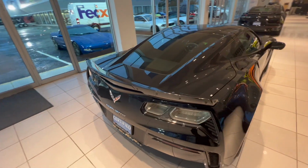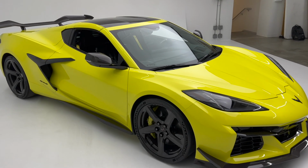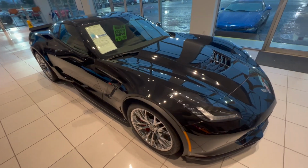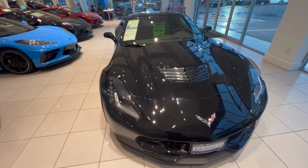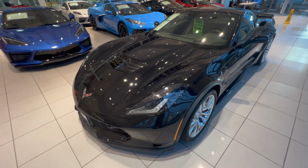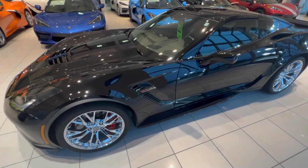I know everybody right now is hyped about the C8 Z06s, and I know everyone is wanting one of those bad boys. There are some people out there that are still looking for Z06s, and honestly, I love C7 Corvettes, and I really love making content about the C7. I haven't made any content on my C7 Grand Sport in a while, and I still do have that car in my garage, and I'm hoping to start making content with that car. But with that being said, you guys, I'm really stoked to make a video about a C7 Corvette Z06.